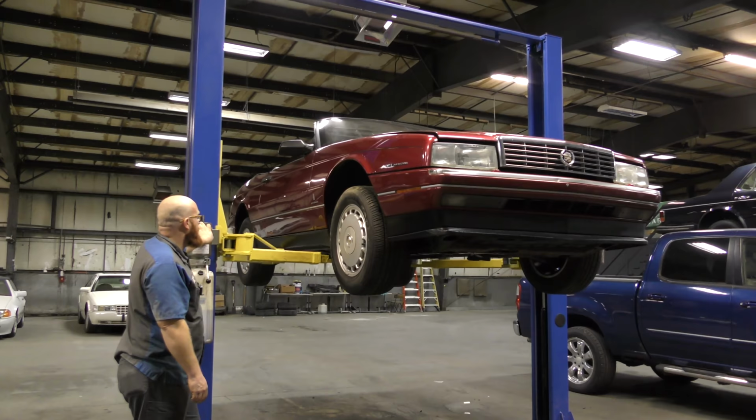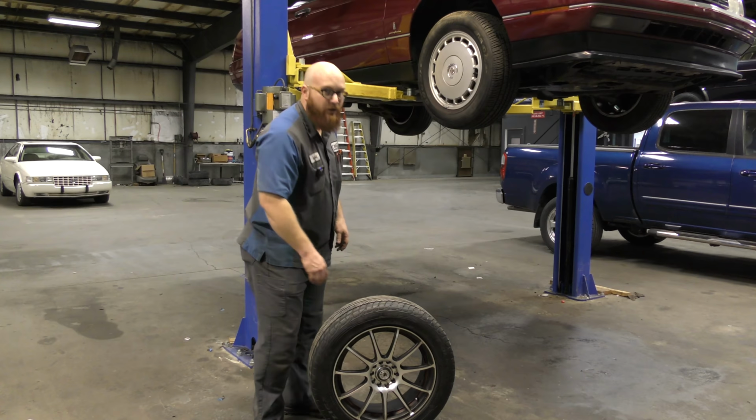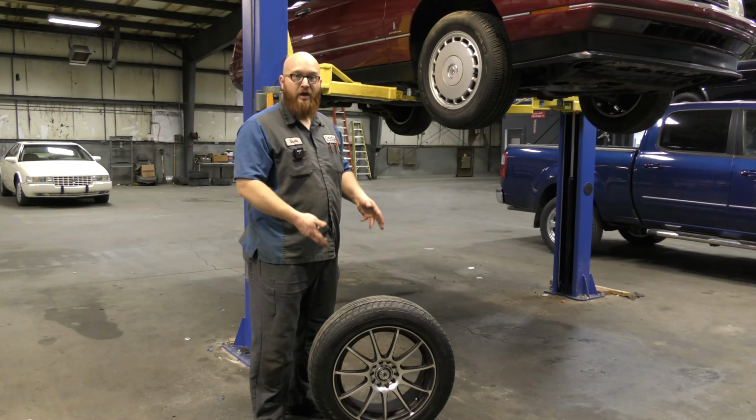Now when Tyler rolled this vehicle into my shop, he actually had these wheels on it. And there's a time and a place for these kinds of wheels. There's nothing wrong with this type of wheel. But to me, on this vehicle, it is hideous. It looks absolutely atrocious.